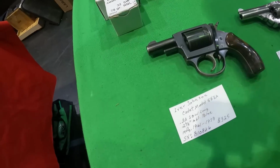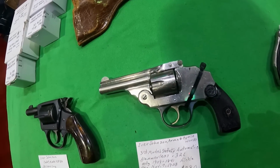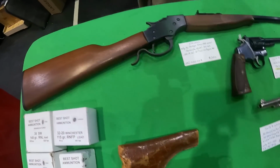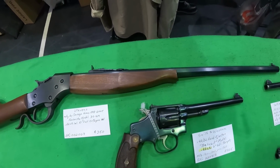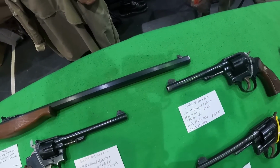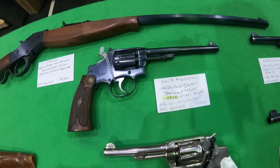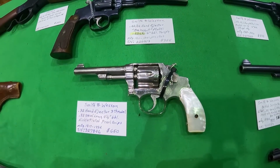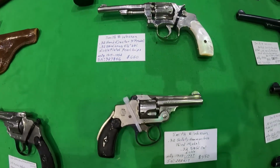All right, we've got the Ivar Johnson Cadet 32 Smith & Wesson long 325, and an Ivar Johnson Army Cycle Works 3rd model safety automatic hammerless 380. We've got a beautiful Stevens favorite model 30 GM 22 long rifle octagon barrel 350. Got a Smith & Wesson 22-32 hand ejector, Beckert model, running 925, a beautiful pearl gripped Smith & Wesson 32 hand ejector again. If you can see the tag, 650.